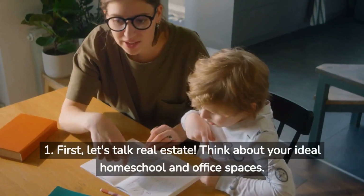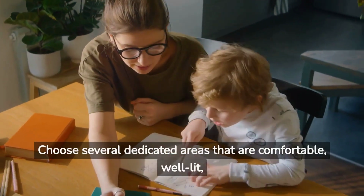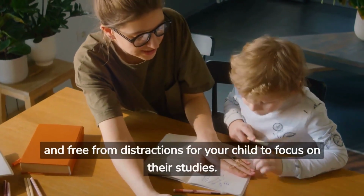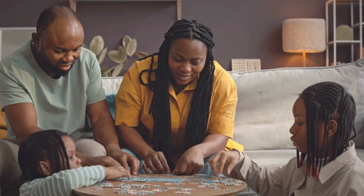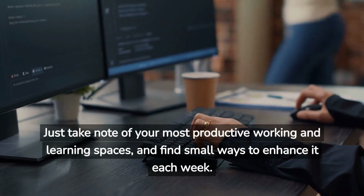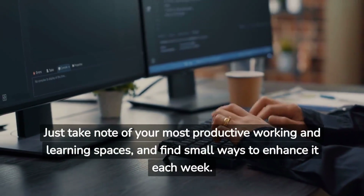1. First, let's talk real estate. Think about your ideal homeschool and office spaces. Choose several dedicated areas that are comfortable, well-lit, and free from distractions for your child to focus on their studies. You don't need to start off buying expensive furniture or getting rid of the dining room table. Most children do well with a dedicated area and their learning tools. Just take note of your most productive working and learning spaces and find small ways to enhance it each week.